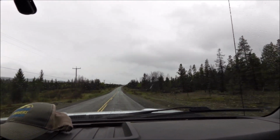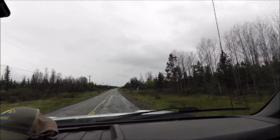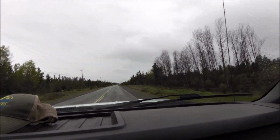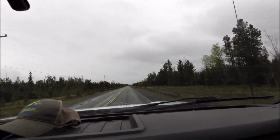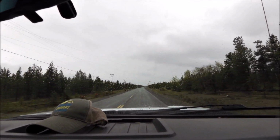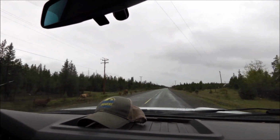This is how you get steak here? This is how you get steak. You drive along the highway, you see something that's not going to do too much damage to your vehicle, and then you sort of bump it. Well, that's all the horses. It's like stock car racing. Bumping and rubbing.